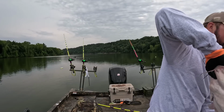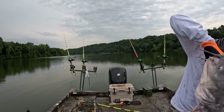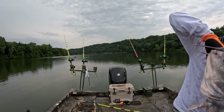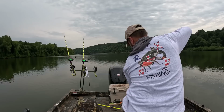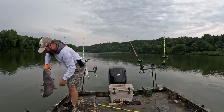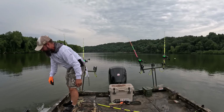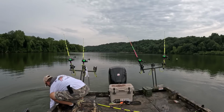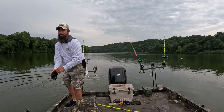Get a picture. Come on, buddy. Let's get you. All right. Not a bad one. All right, go on down there. Get healthy again. Get bigger. You'll be a lot bigger here in a little bit. There you go.